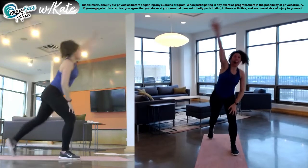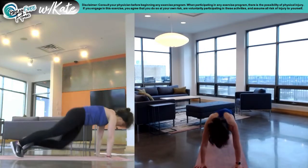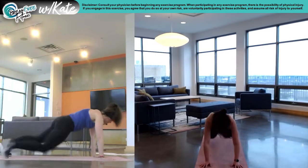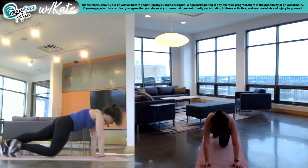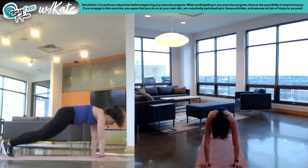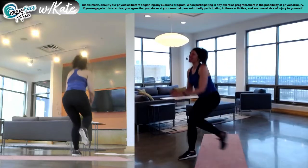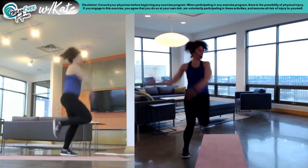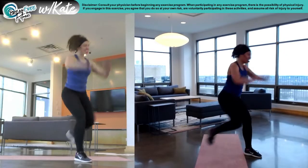Woo! Okay, we are going to plank for mountain climbers. Pull it in. Try to match the beat if you can. If you can't, it's all good. Here's your option. Okay, hop it in. Knees, pull to the right, switch. It's fast. It's all good if you can't keep up the first time. Allow yourself to be a beginner.